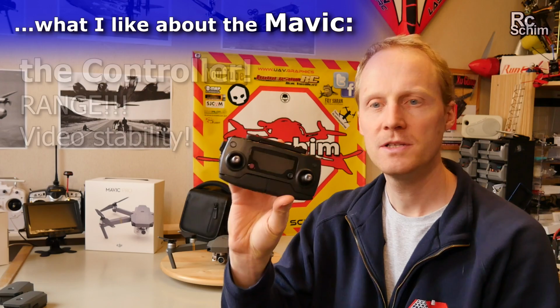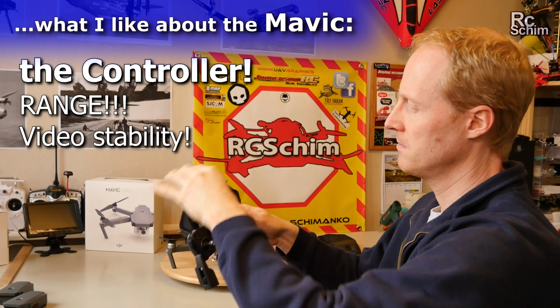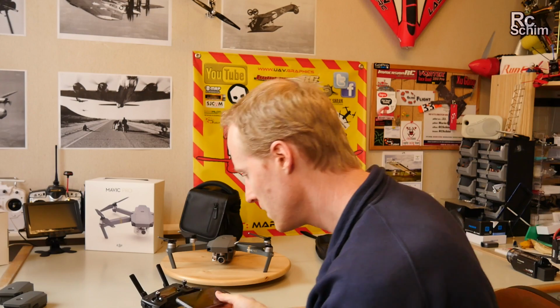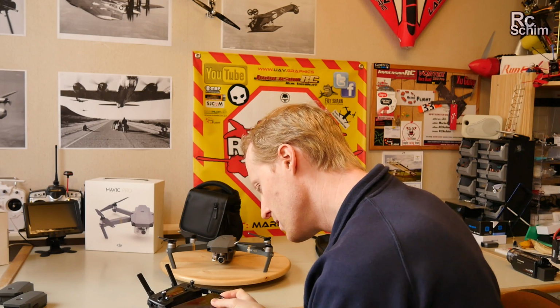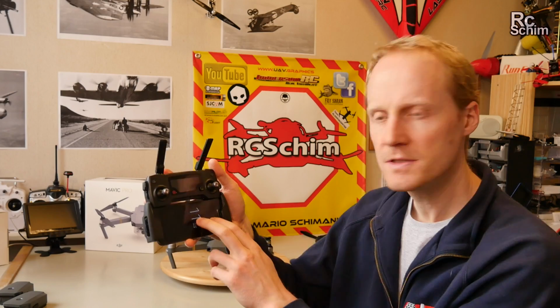And the controller is also a masterpiece. You just unfold everything, which you can get quick off. You have to learn how to mount the phone. I always hold the USB connector from the outside, put the phone in. I use a Samsung Galaxy S7, which is a good fit.